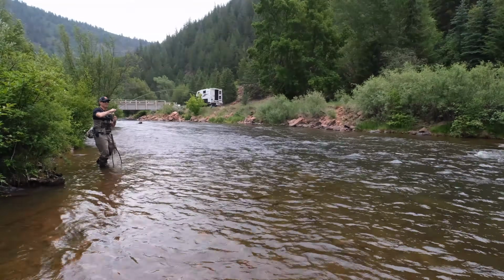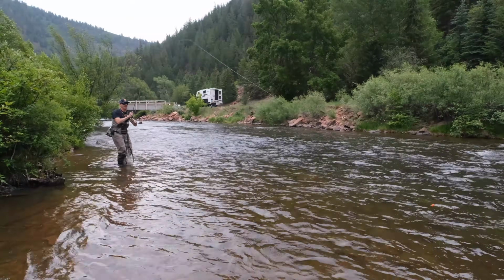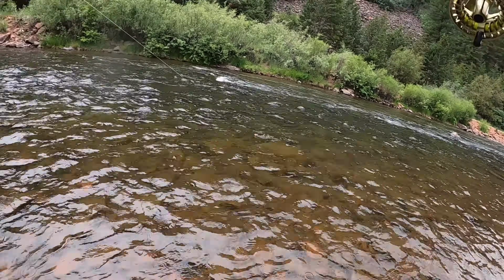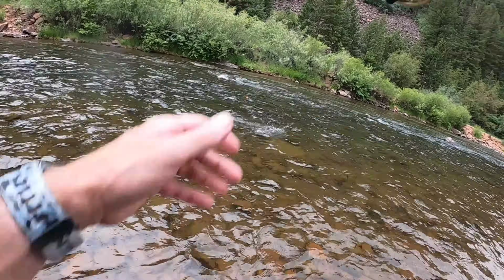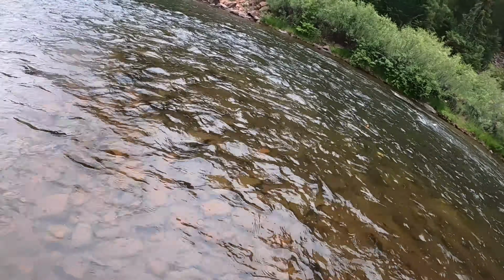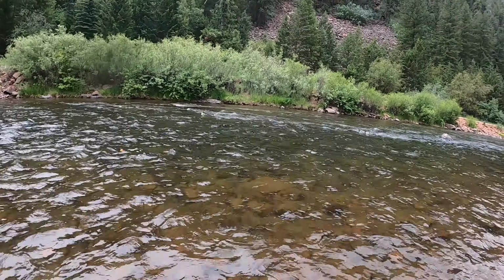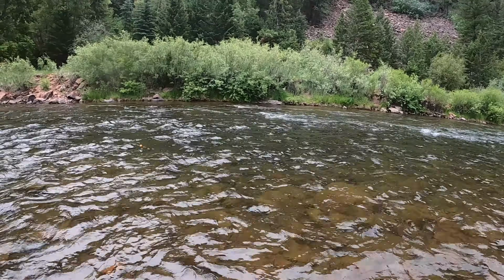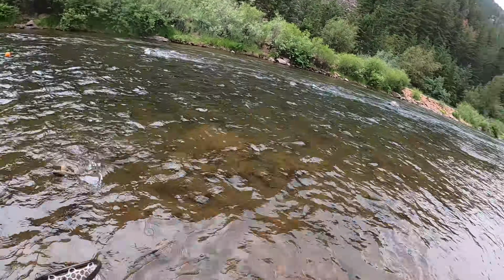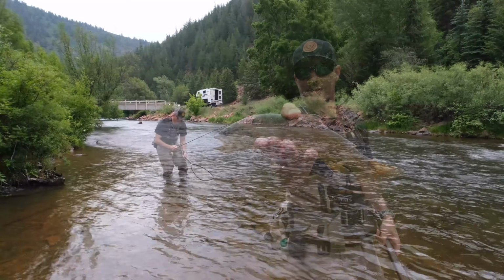There's a fish. Got him. Awesome. Cool. Looks like a brown. That's in front of me. Oh, there we go. Awesome, beautiful brown.